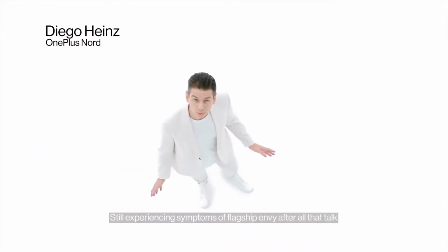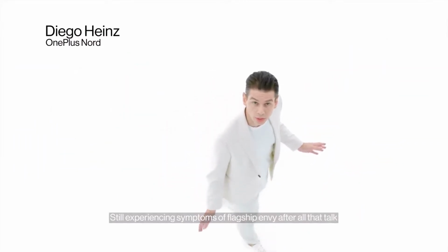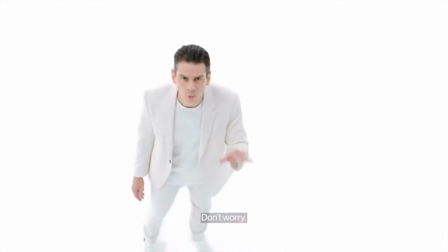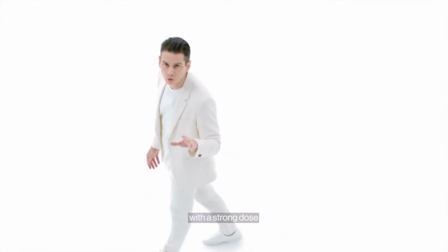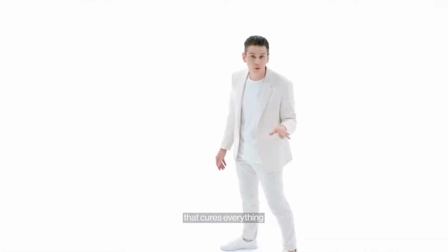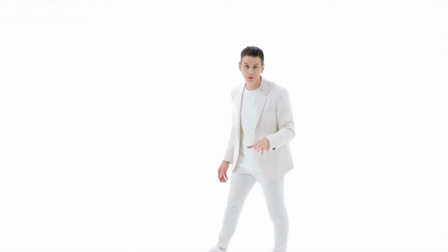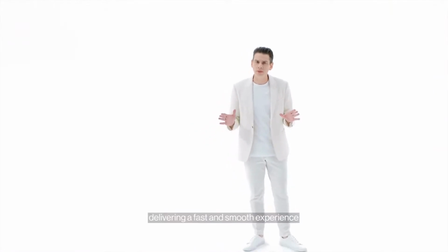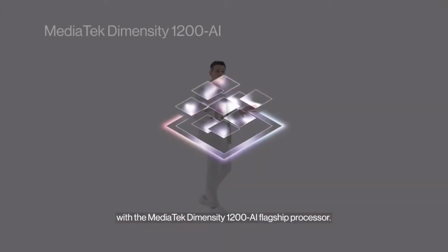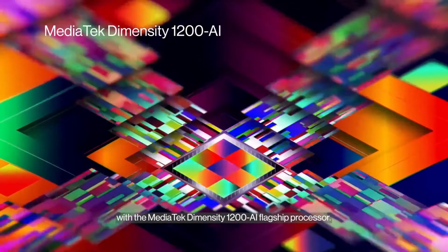Still experiencing symptoms of flagship envy after all that talk about cameras, batteries, and fast charging? Don't worry, your OnePlus Nord 2 comes equipped with a strong dose of OnePlus fast and smooth experience that cures everything from sticker shock to fanboyism. We made delivering a fast and smooth experience the main focus for all new additions to Nord 2, starting with the MediaTek Dimensity 1200 AI flagship processor.